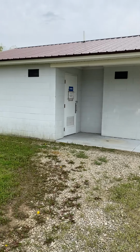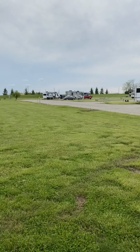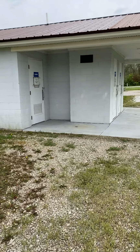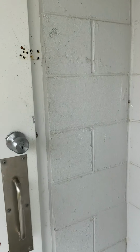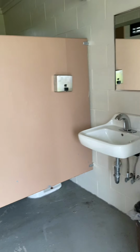Okay, so now I want to show you one of the restrooms. So I showed you our RV just a few minutes ago, so it's right there. And then we just walk across this little grassy area, and this is one of the restrooms. And so I'm going to take you inside and let you take a look at this so you can see how they look. Again, these were just recently closed due to COVID, but they have been reopened, which is nice.